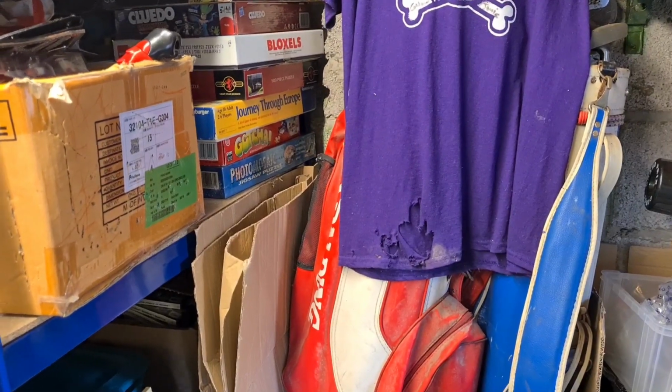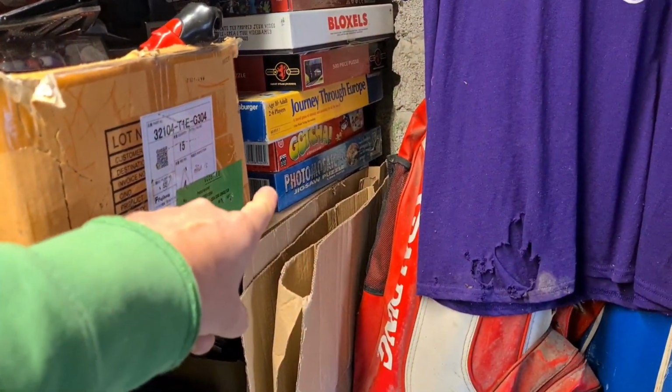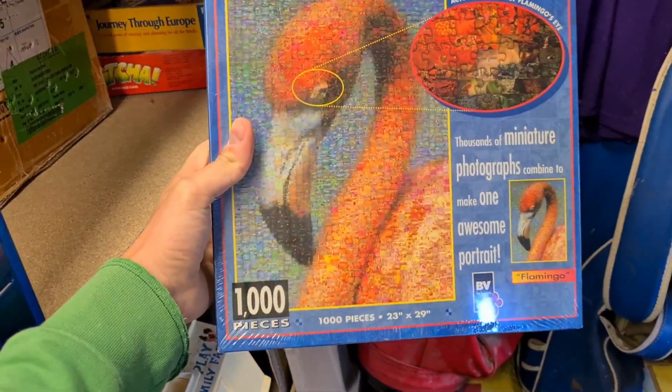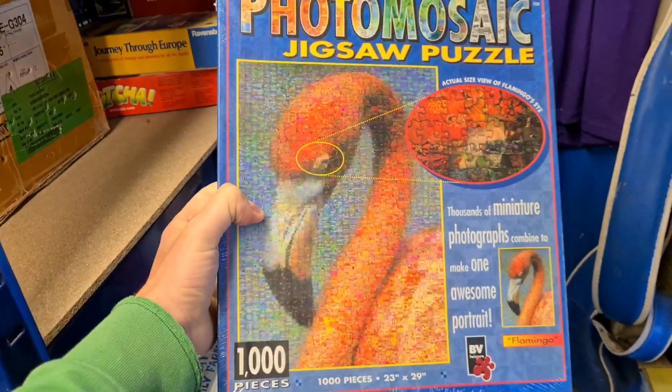It must be Christmas time. I've had this jigsaw for ages, no interest. All of a sudden, sold this weekend. That photo mosaic jigsaw there. Let's dig it out. Here it is, a flamingo. 1,000 pieces, brand new sealed, £12.50 plus postage.